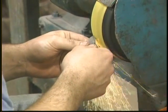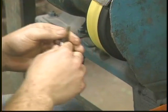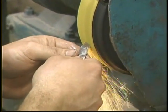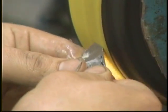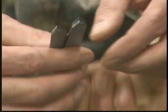Got to be very careful that he doesn't overheat the point. You can see the sparks here. Yeah. That's from the heat. So he's got to be careful that he doesn't burn it and change the temper of the blade. There you have your pointed blade.